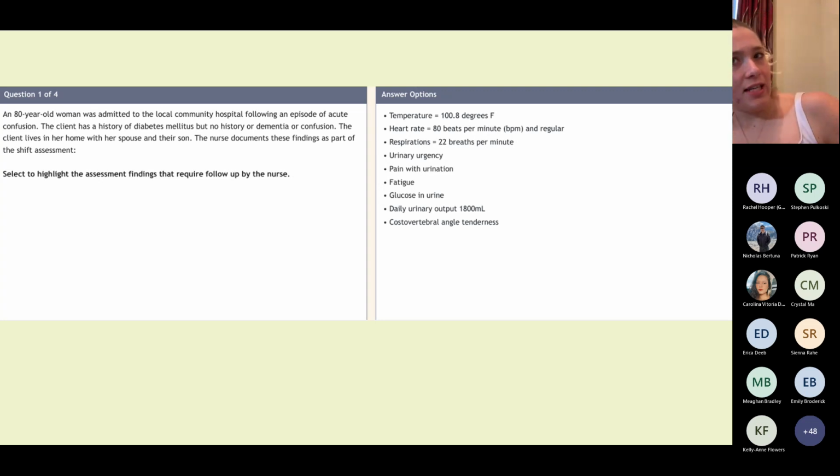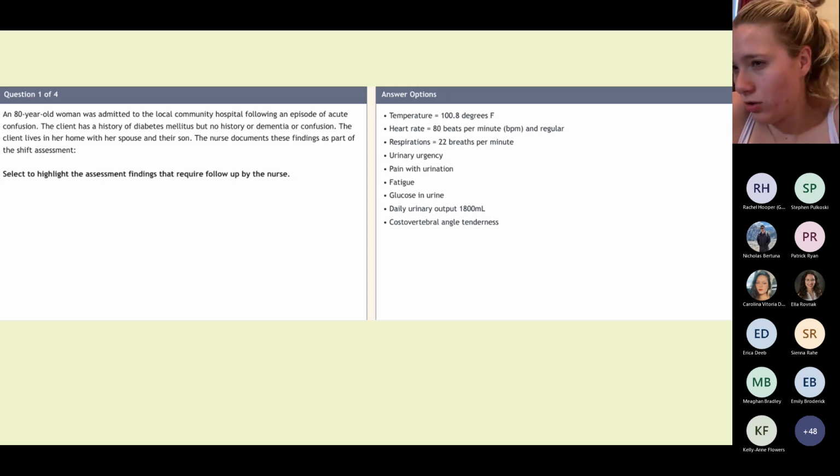If at any point you see acute, think abnormal. Okay. I also see that she never has a history of dementia or confusion. So this is pretty new. I also see she's got diabetes. Okay. And when I think diabetes, I think, she's 80. She might have a little bit of a hard time controlling her diabetes. So maybe her sugar levels are elevated.